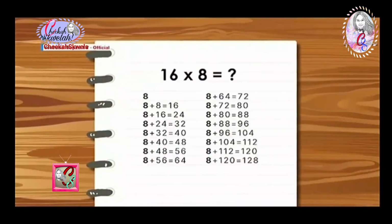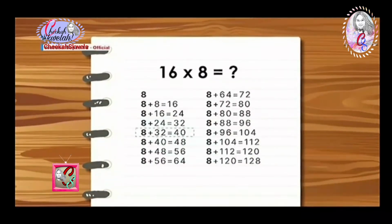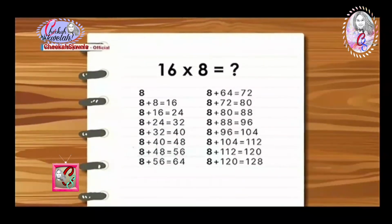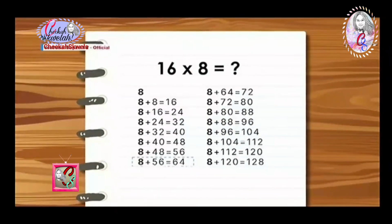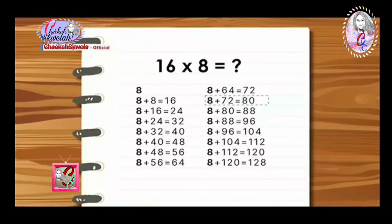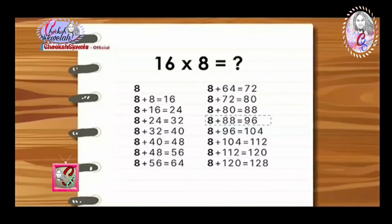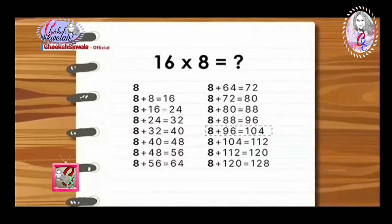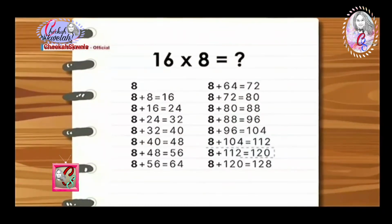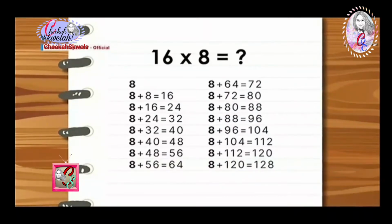2 groups of 8 is 16, plus 1 group of 8 is 24. Plus another group of 8 is 32, plus 1 group of 8 is 40, plus another group of 8 is 48, plus 1 group of 8 is 56, plus another group of 8 is 64. Another group of 8 is added, and the answer is 72, then 80, 88, 96, 104, 112, 120. And the last group of 8 is added, so the answer is 128.